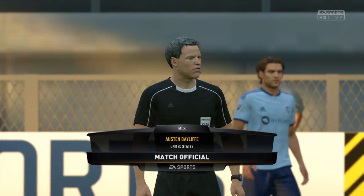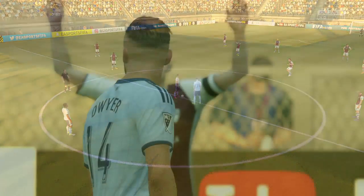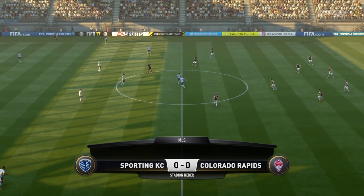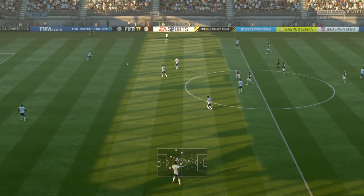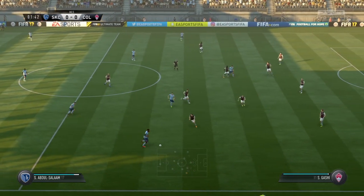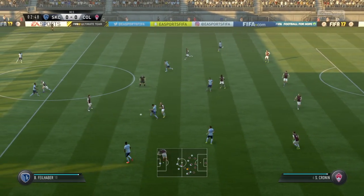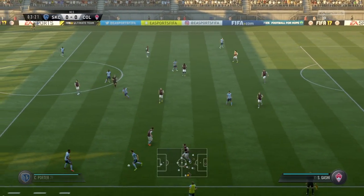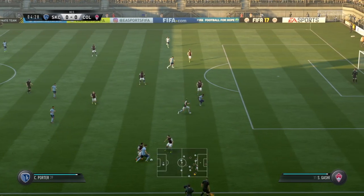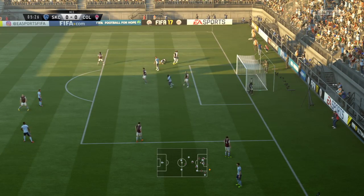Austin Bailiff is our referee for this match. Referee satisfied everything's okay, and off we go. A timely challenge. Attacking now. And Porter going to cross it. They were hoping, but it didn't lead to anything, the cross.